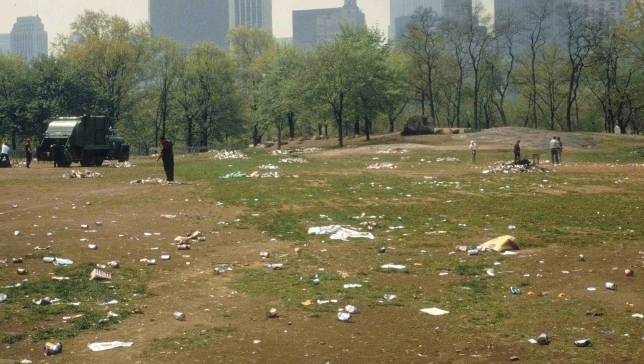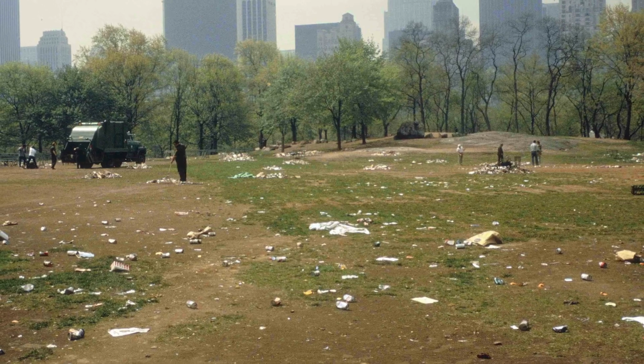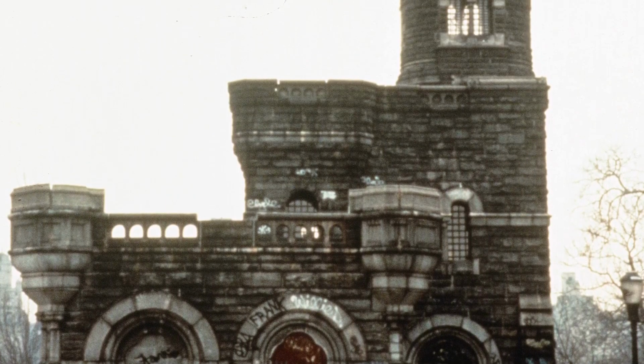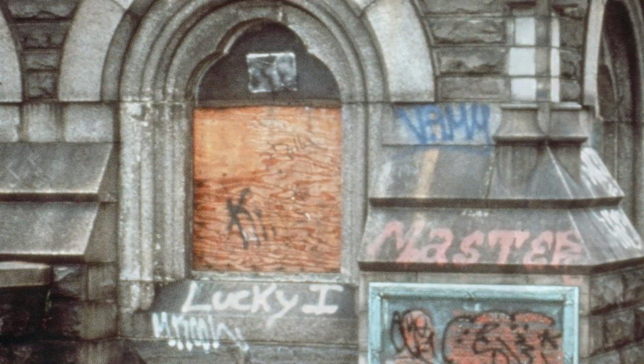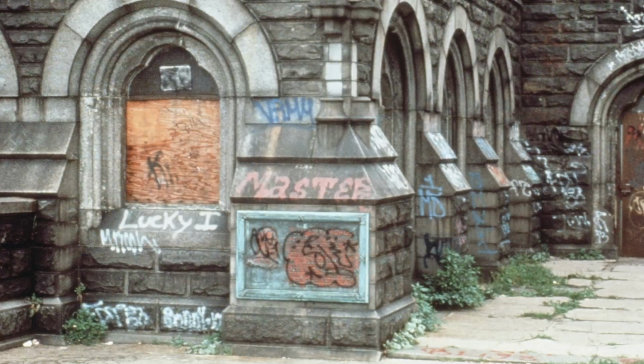The Conservancy was founded 40 years ago to restore the park after decades of neglect. The Belvedere was one of our earliest projects in 1983. The restoration that happened back in the 1980s was very significant. We had boarded up windows, we had walls that had fallen over, we had missing masonry elements, a lot of graffiti. So without the work that was done in the 1980s, the castle probably wouldn't be here.